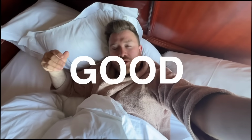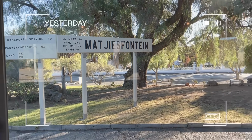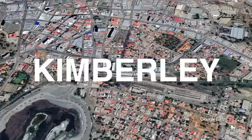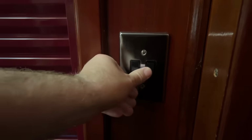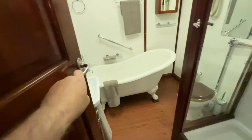Well, good morning. I have to say, unfortunately, I didn't sleep that well last night. And this is because the train was moving throughout the night at quite a rate, due to our lengthy stop at Matjiesfontein yesterday morning. Because of that pesky load shedding, we had quite the ground to make up in order to arrive at our next stop today of Kimberley. You know what? I have a brainwave. My ensuite happens to host the remedy to soothing my lack of sleep.